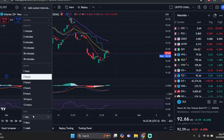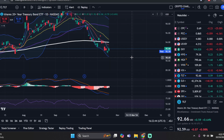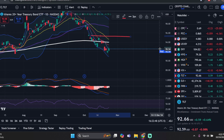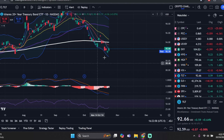How you're going to know if this has a more extended move is still going to be if the daily can cross up here. Then we can see an extended move. I'd look for a reaction to something like 95.50 before we see a little pullback or something like that to create structure to break through. But that's what I'd be paying attention to for volatility, or for TLT at this moment. It does not look like a terrible setup.